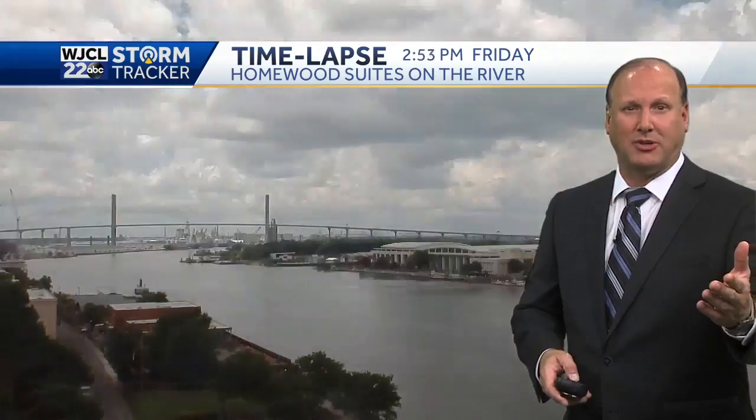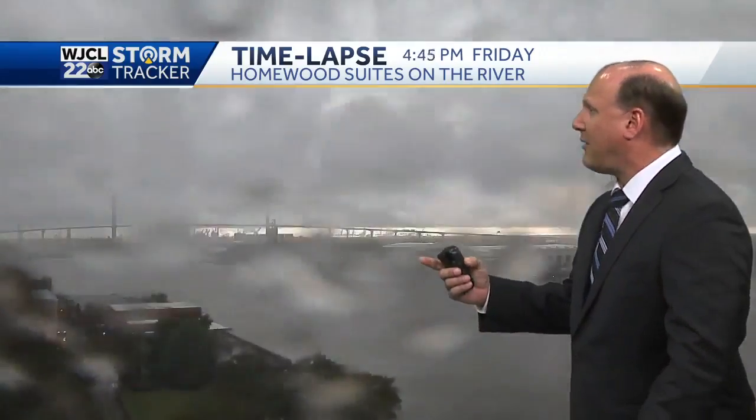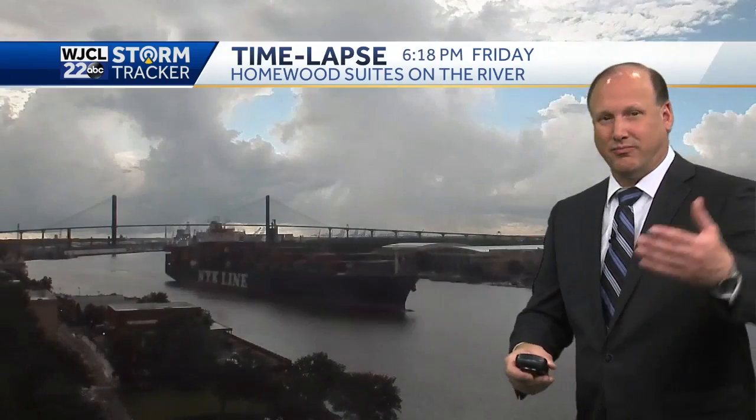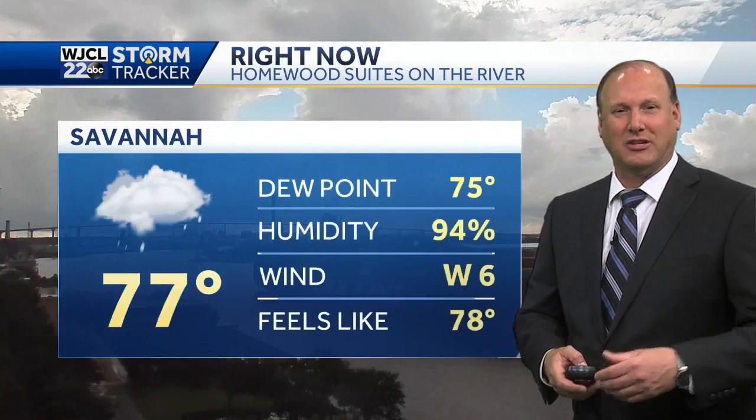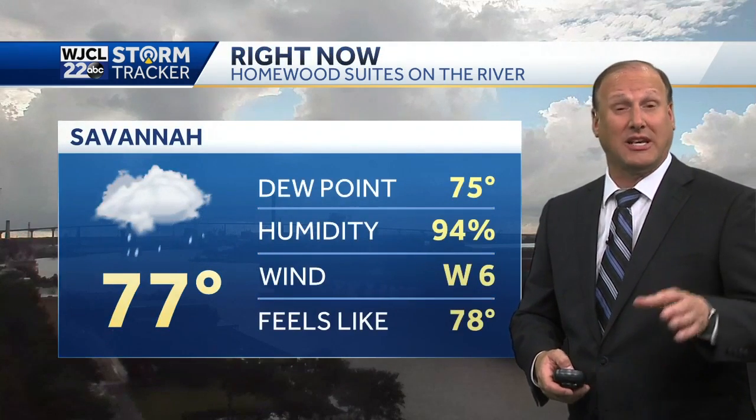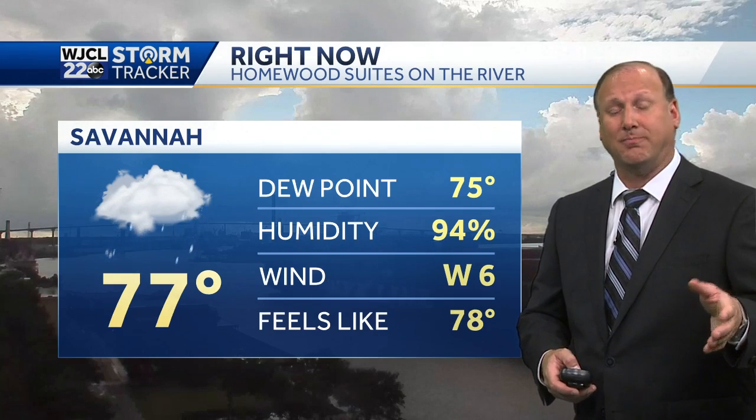Here is our time lapse. You can see it quite nicely early on. Boy, look at that heavy rain just right along the lens of the camera. Boy, it just wiped it right out. And now we're just seeing again some lighter showers in the Savannah region.